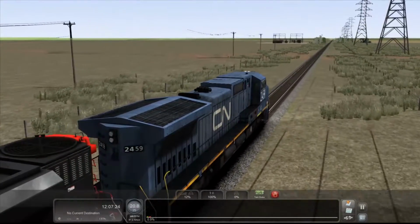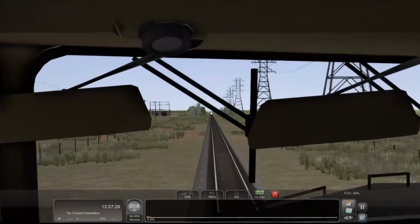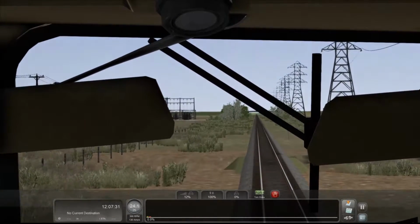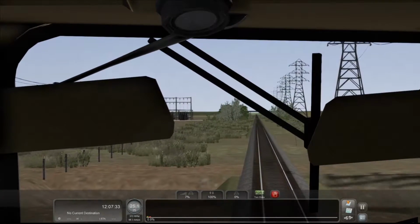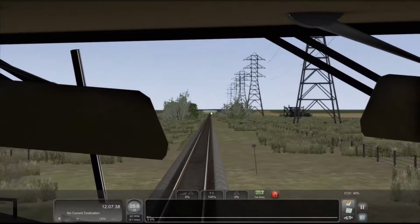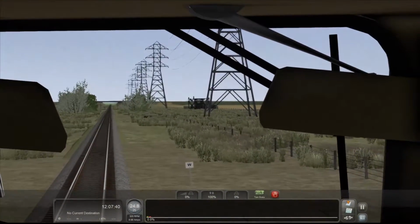Let's go ahead and hop back in the cab here. One thing I did wish I could do with this locomotive is move those damn sunshades. But that's something I can't control, unfortunately. So that's something we're just going to have to deal with. I think we are coming up on another crossing right here. So we got something going on over there as well.